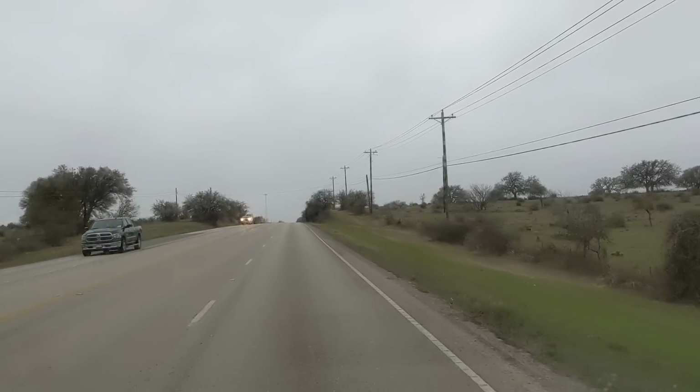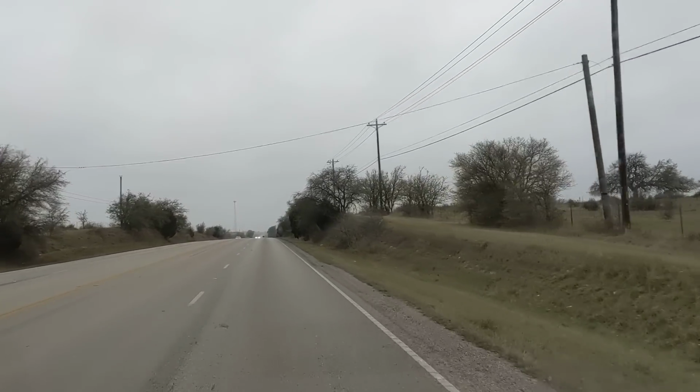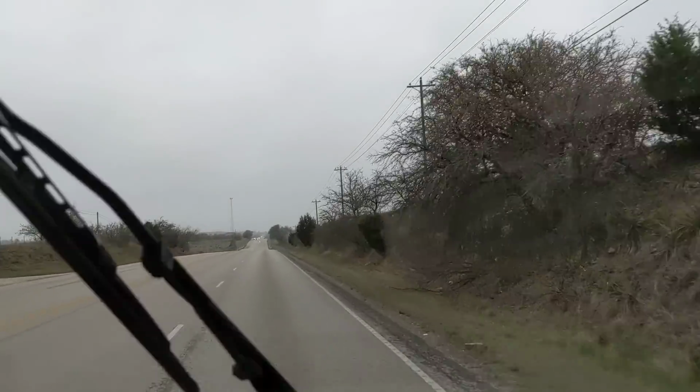Great RVs. Let me use that. Is that better or worse? Probably worse. How about that? Anyway, moving right along. Yeah, it's a good day to be alive, guys. I ain't got no complaints. There, and I'm on the road.